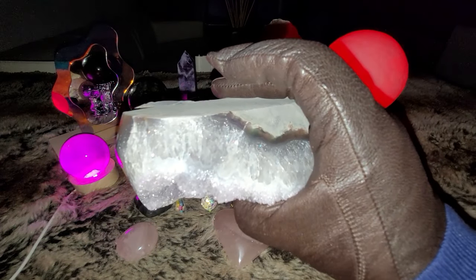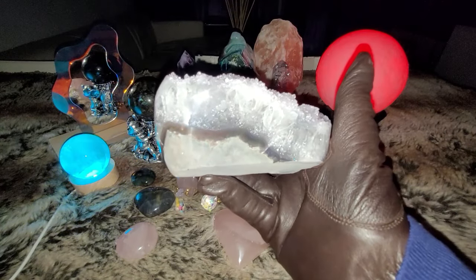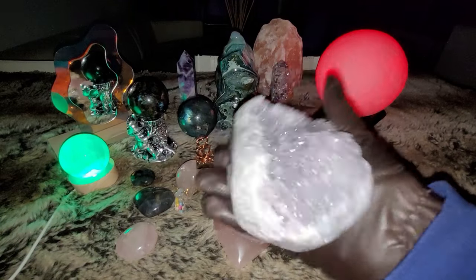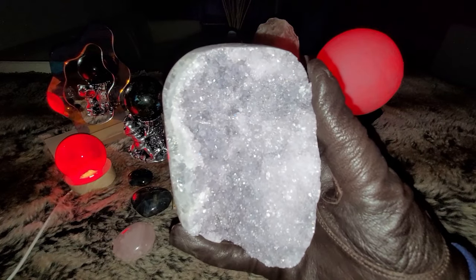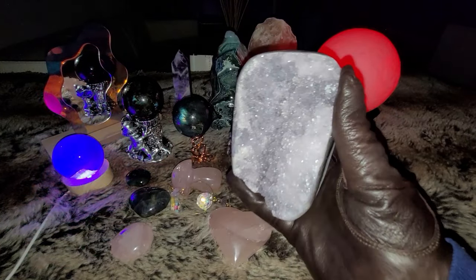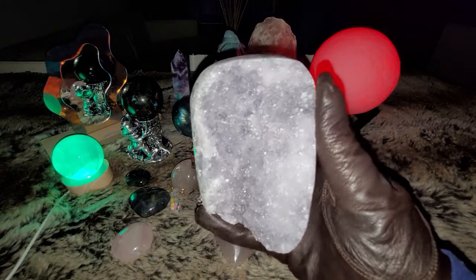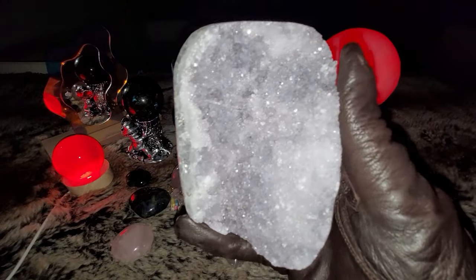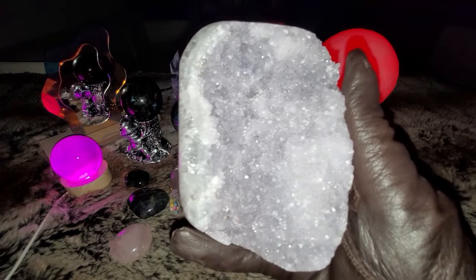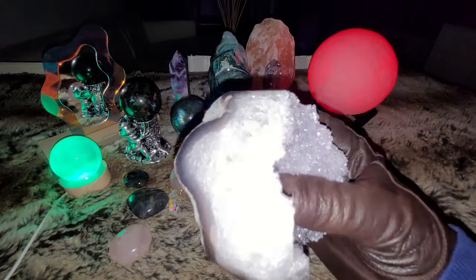And this crystal can be found from Siberia to Brazil, all across the globe. Amethyst means not intoxicated. It's known to be helpful with sleep. You could put an amethyst next to you on your nightstand, and it is supposed to help you sleep. I have not tried it yet. It's also a crystal you should not keep in direct sunlight, then the purple will fade.